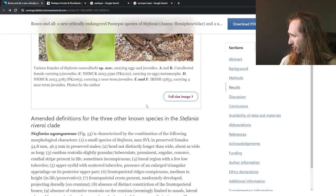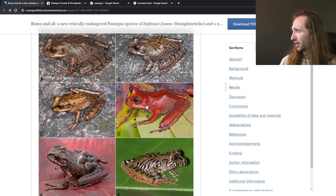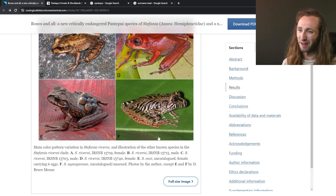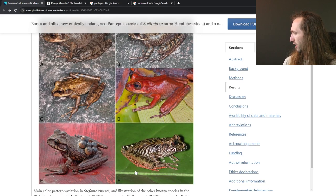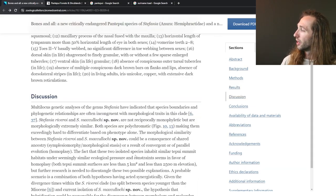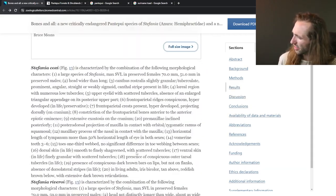Let me double check, make sure there's nothing else I really wanted to talk about. Color and pattern differences between species. These are actually three different species, is what it looks like. So yeah, not the best example of what we were just talking about. But yeah, that actually really is it.